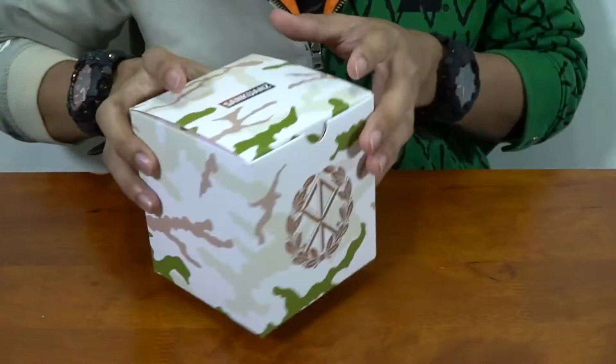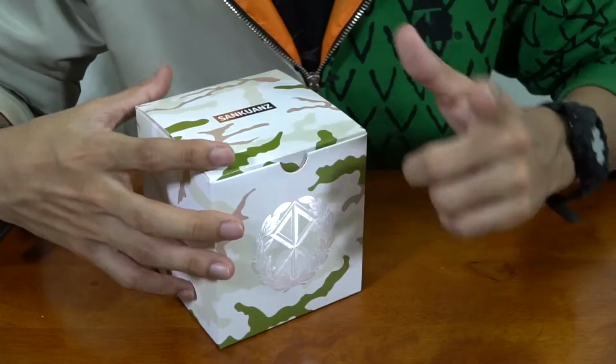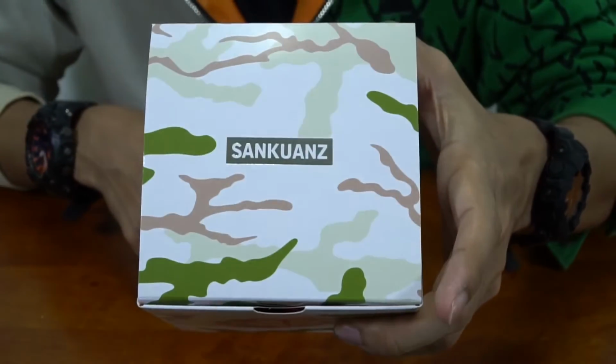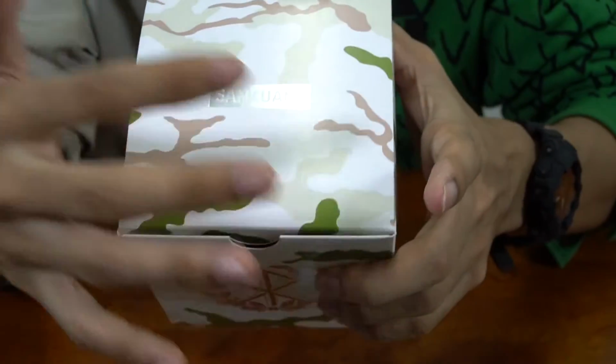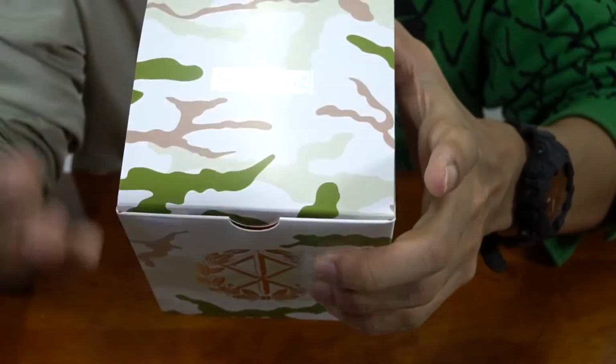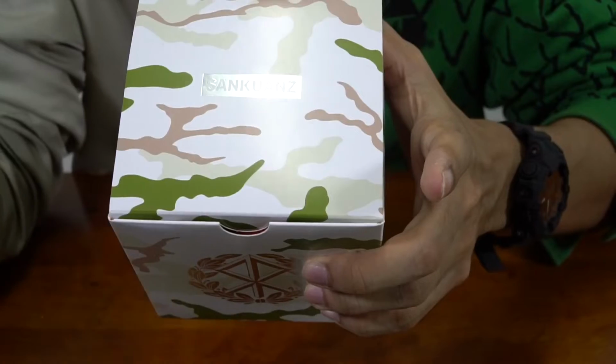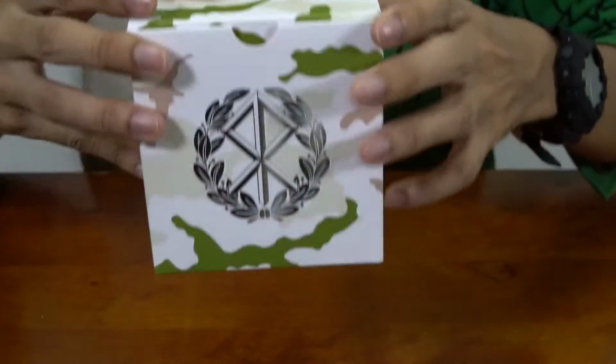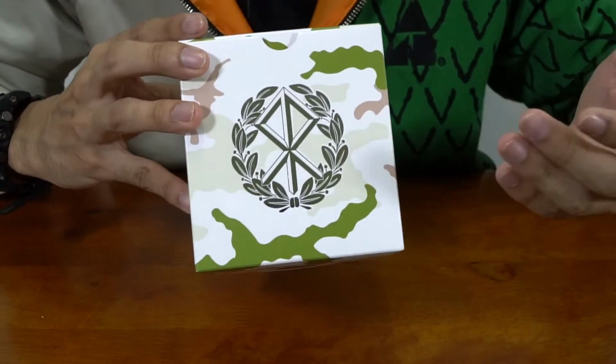So for now, we're gonna have a look at the G-Shock 35th anniversary special release model, the SANKUANZ X G-Shock. So this will be the box. On top here, similar camouflage. This is the tundra or the arctic camo type of thing. So this is why you're gonna see all this colorway, lighter tone. SANKUANZ over here, again, is still a very glossy finish. You could see some reflection over there. And from the front is the SANKUANZ brand logo.